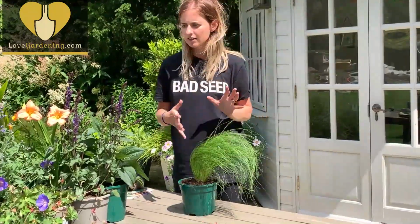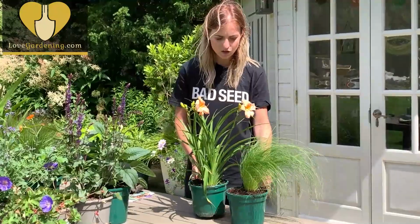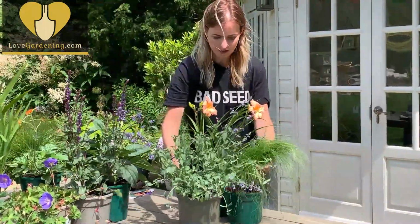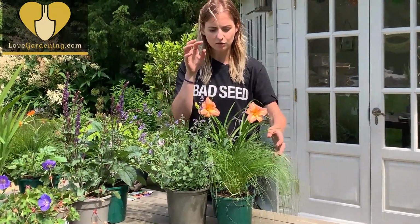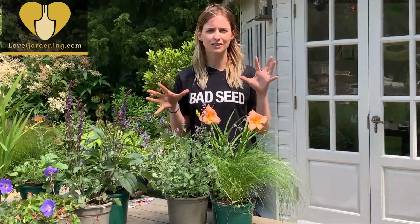But if you wanted to create that naturalistic style in your garden, then grasses are really the way to do that. By adding a grass, you can see it just softens the whole thing. And if you're not really good at placing plants in order to give you a naturalistic feel, then adding some grasses threaded throughout a border is kind of like what we call naturalistic glue.